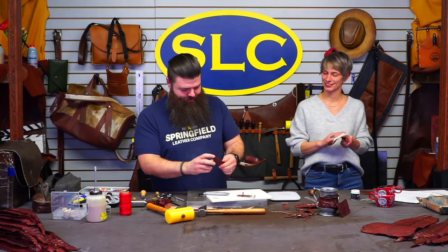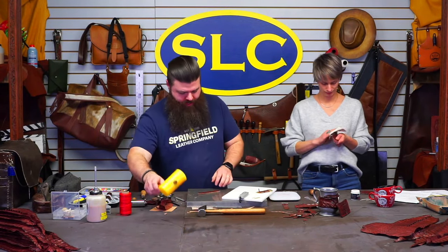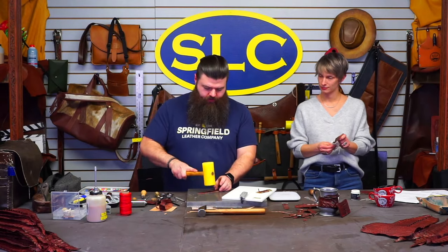All right, so that's glued together, and I'm going to use my hammer to solidify it.